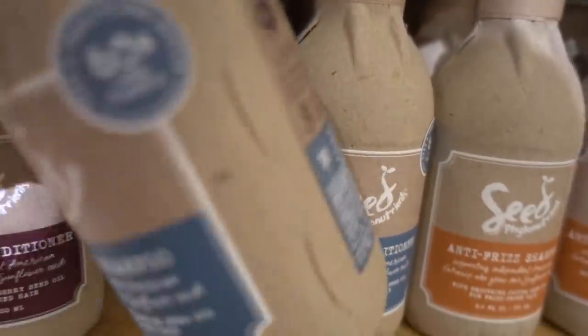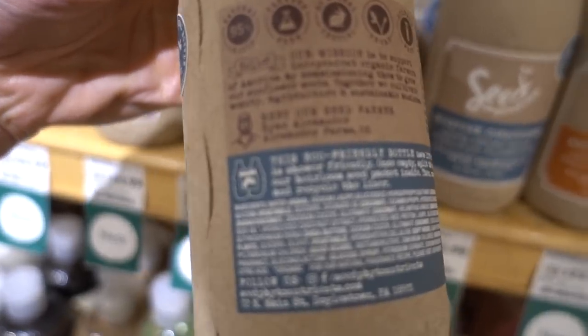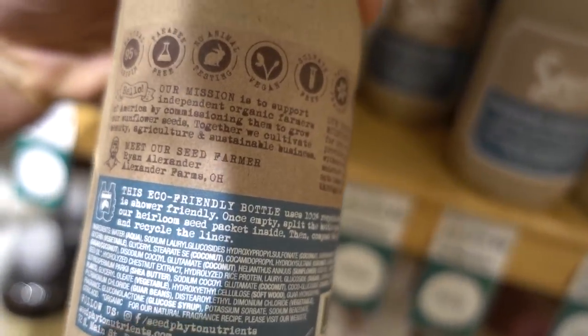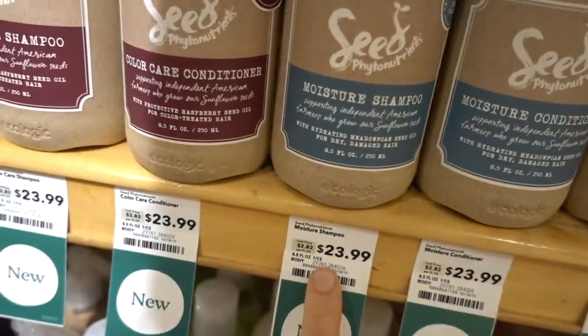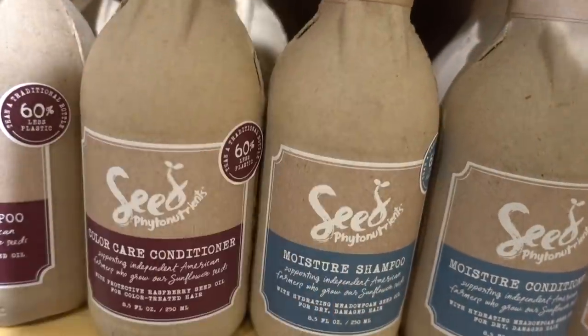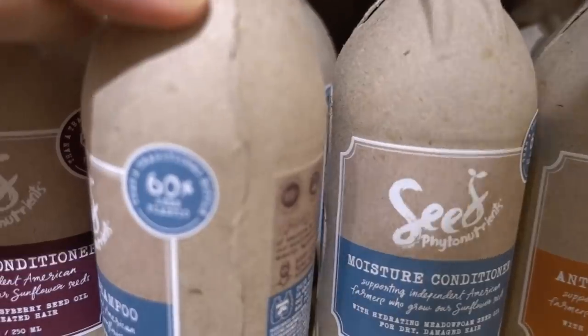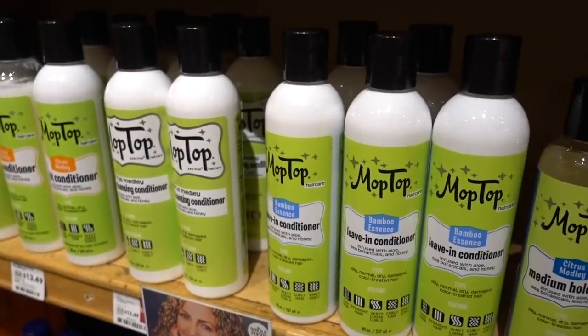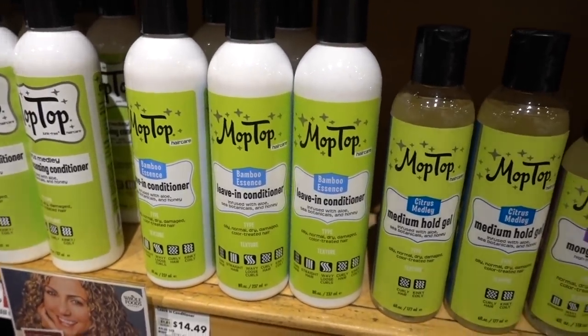It's cool. Is it in a cardboard container, or in a paper container? This is vegan, cruelty-free. Very expensive though. But that's really cool packaging. All brown. Is the entire thing made out of brown paper? That's cool. I tried a little sample of this Mop Top shampoo once and I loved it.